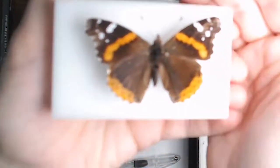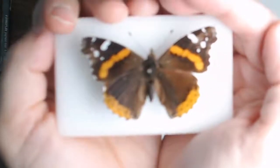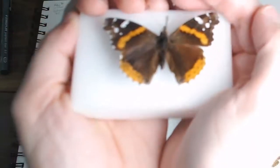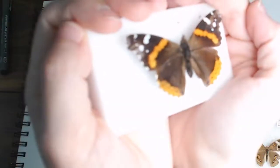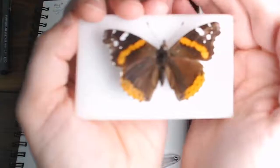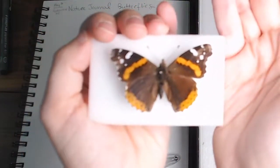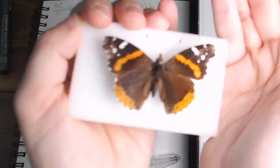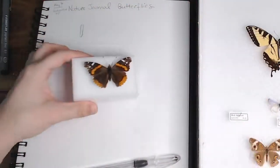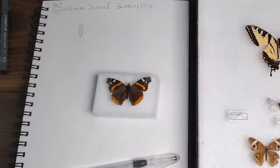I really like the shape of the wings on this little butterfly. Again, this is the Red Admiral. You can do it, camera. Focus on the butterfly. Goodness gracious. That's okay. Well, we got a good shot earlier. So yeah, okay, let's sketch this little fella out.